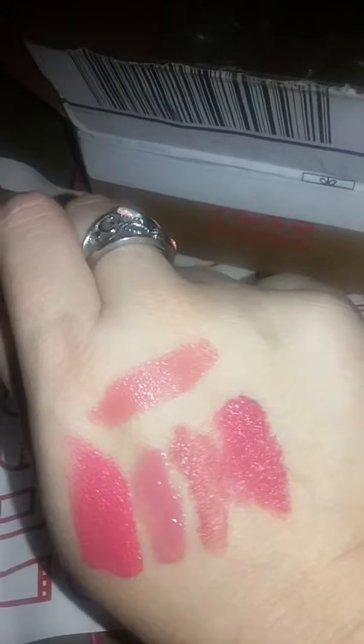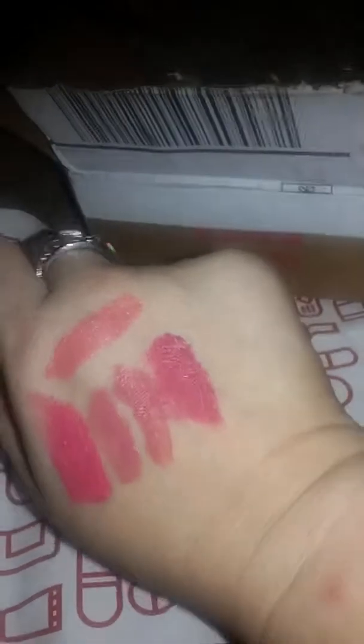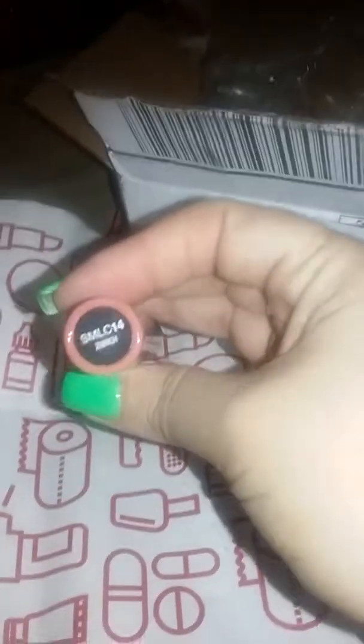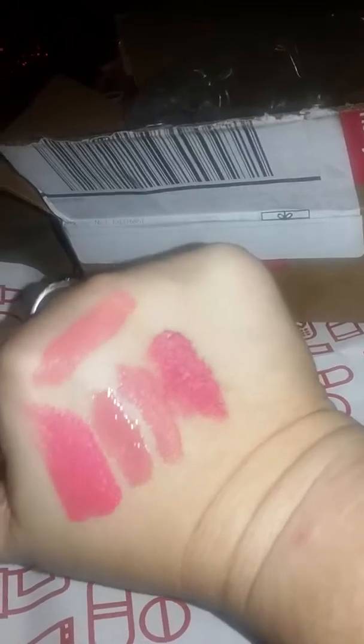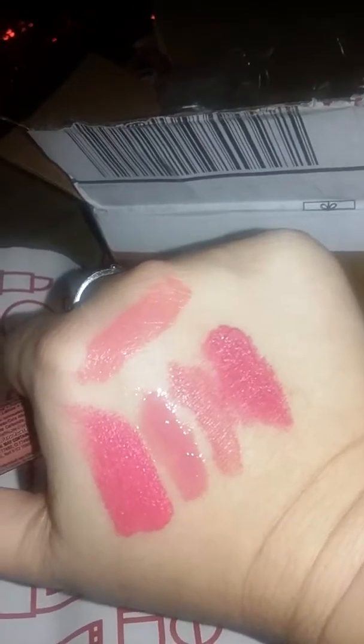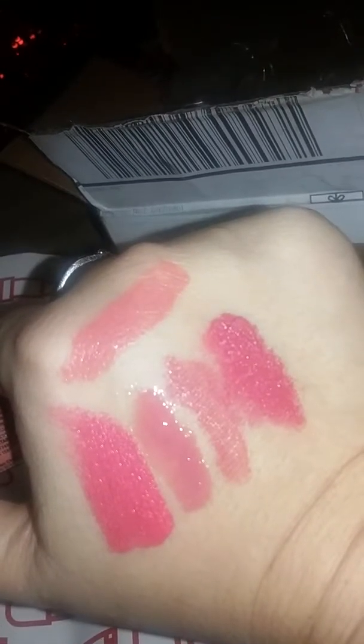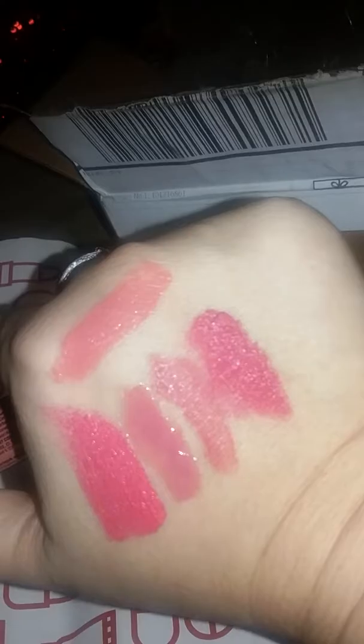Okay, I went ahead and swatched the one going across the top up here. These are all so similar, but just a shade off from each other. That one is the one that I was a little worried about, and that one's Zurich. I think they're pretty. And I'm very, very fair, blonde hair, blue eyes. Like I said, very cool undertone. Beautiful.